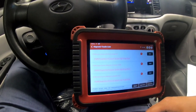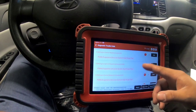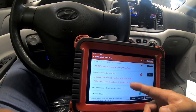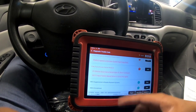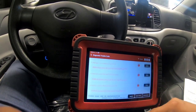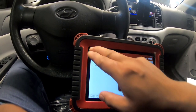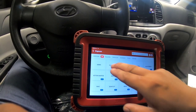Okay, so we got some codes here. Emission system high purge flow. Also high purge flow, and we got a kickdown servo, switch open or short to ground, that's transmission side, and input turbine speed sensor, circuit no signal. Okay, I'm just gonna go back here because we're gonna try to drive this and see what this heavy jerking is.